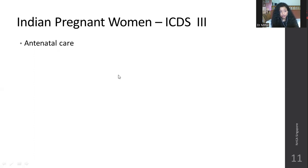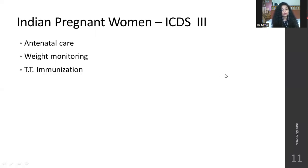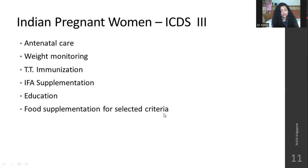Immunization, universal immunization, is also free of cost. TT immunization is given to mothers. Folic acid supplementation, food supplementation, nutritional health education, and referral of all the high-risk cases to an obstetrician or a gynecologist. These all come under antenatal care. Then weight monitoring, which can be done in the sub centers or PHCs on a monthly basis, or by whoever is the obstetrician the mother is visiting. TT immunization, iron and folic acid supplementation, health education, food supplementation for selected criteria. Nutritional education is also a major part these days, and referral for at-risk or high-risk cases to obstetricians and emergencies.